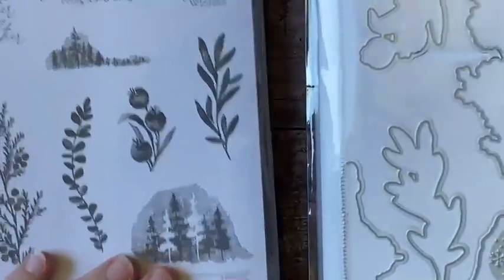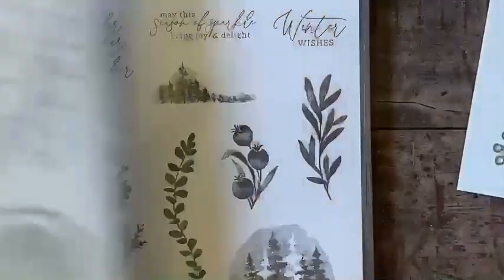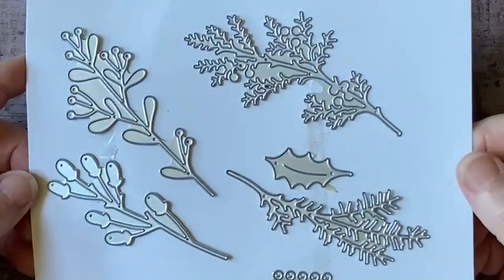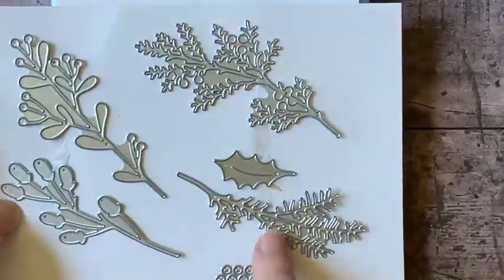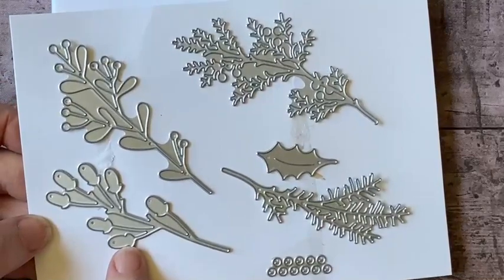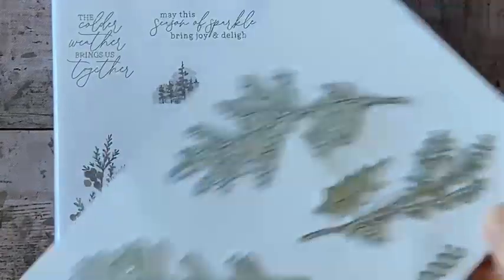And then of course the dies come to cut out each of the different stamps that you have on the stamp set. And in addition, you get these dies. And this is what I'm excited about, and this is what I'm going to be using today. In the set is some balsam, some juniper, some mistletoe, some holly, berries, and some little acorns. For those of you who are unfamiliar with the dies, I'm going to show you very quickly how they work.